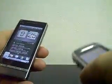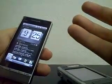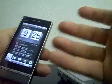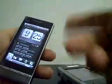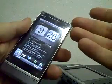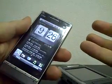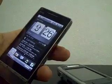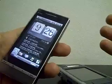HTC uses what's called Windows Mobile running in the background with what's called a touch flow interface at the front. So it's sort of like a skin, I suppose, but a fairly deep skin, a fairly functional skin. The problem with it is that you are working in the touch flow interface for a while, and then suddenly you'll find yourself in Windows Mobile, and they're two very different feels, two different orientations. So that's a bit disorientating.